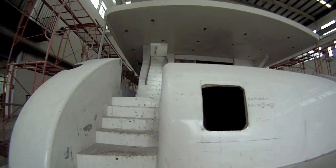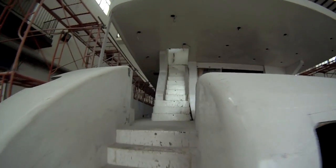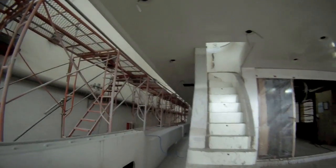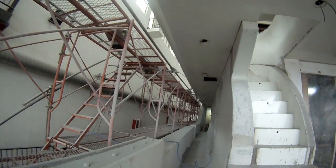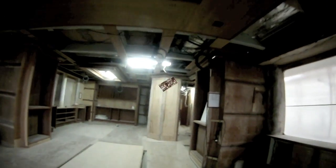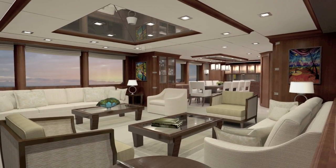From the boarding platform, we climb the port stairway up to the main deck aft. From the main deck aft, we enter the main salon. Keep in mind, we are still a year away from completion, so I'll show you an interior illustration of this area, so you can better understand what she'll look like once completed.